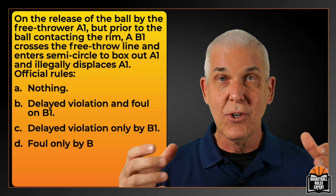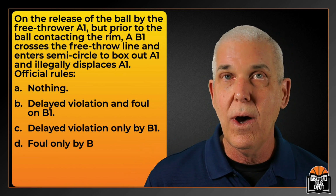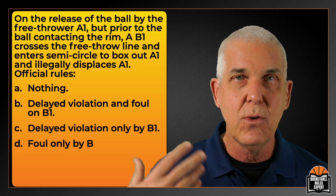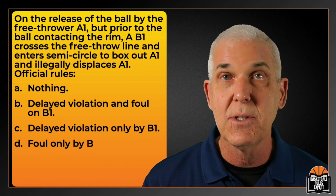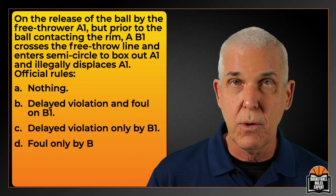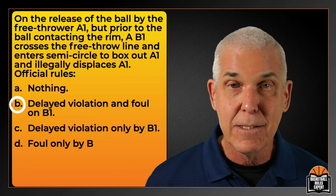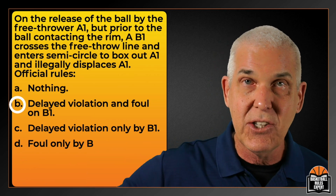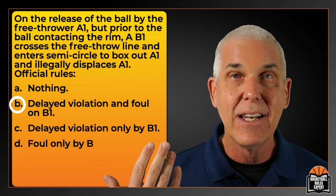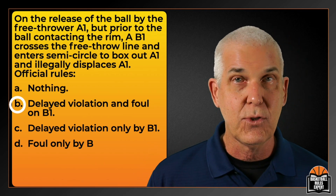Okay, so what the circumstance is for A1's free throws, whether it's the first of 1 and 1, the first of 2, the second of 2, the third of 3, etc., becomes a factor on this play, and whether or not the ball goes in, about how we're going to properly adjudicate the play. But the ruling on the play is B. This is a delayed violation by rule, and it is also a foul by rule, and we will penalize the foul. So whether the team was in the bonus here is going to have a big factor on the play.